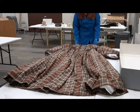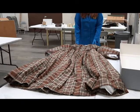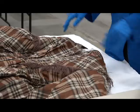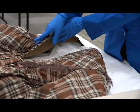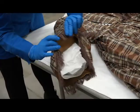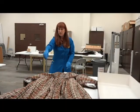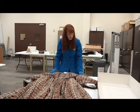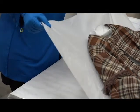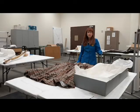I'm going to demonstrate how to pack a textile according to best standards. You don't want to add any stress to the fabric by having folds in the material. So what I've done is I have created tissue pillows and rolls, and here in the arms, so that the fabric isn't folding on itself, and also in the bottom of the skirt. And I've laid the dress on a piece of tissue paper so that it will be easy to lift it and put it in the box without causing any stress to the fabric. So I've lined the box with tissue paper to create a buffer, and now we're going to move the dress into the box.